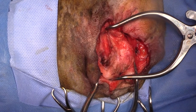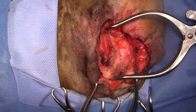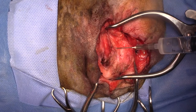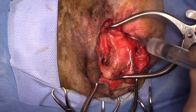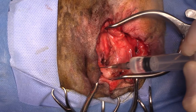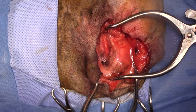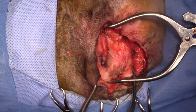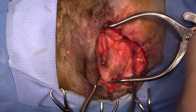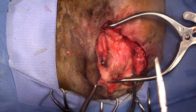Hi from Jamaica. Thank you. So we're just injecting the mepivacaine. Okay, and I'll take some 3-0 PDS, please. It was a frustrating little surgery.